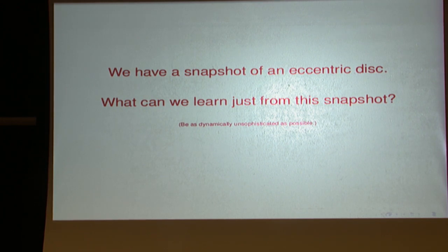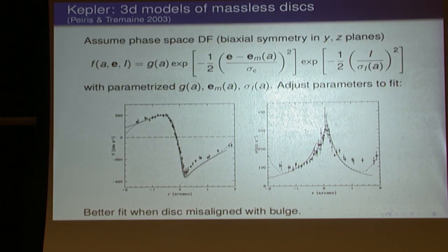If I apply those to this, what can I learn? Okay. So the simplest thing to do is essentially to stay with Scott's original simplifying assumption, which is that this is a purely Keplerian system. And I think the best example of this is this paper with Peiris and Tremaine in 2003, where they wrote down a phase-space distribution function for this disk.